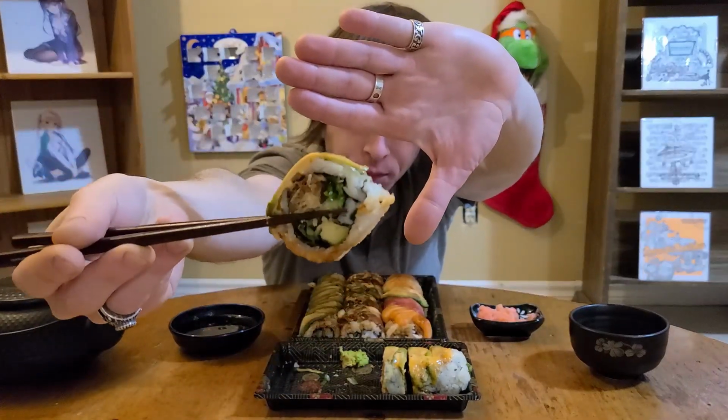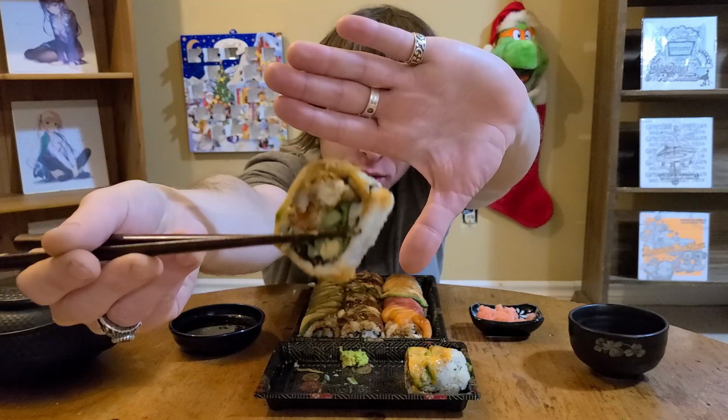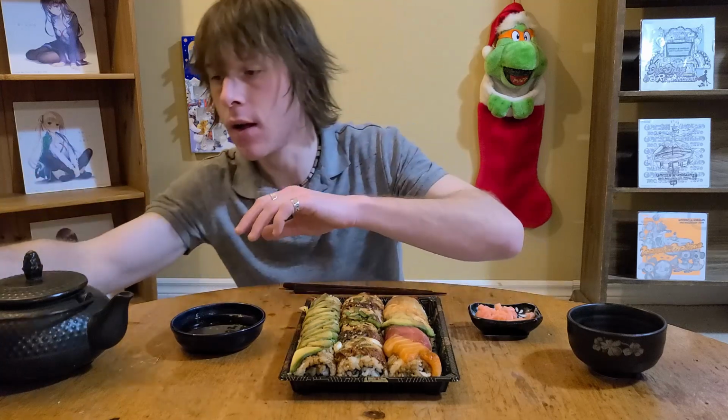The sushi's so over the top, it's like, at what point do you have to pass before it stops becoming sushi? Sushi in the West just keeps getting further and further away from the original concept. That was really good. I like that a lot.